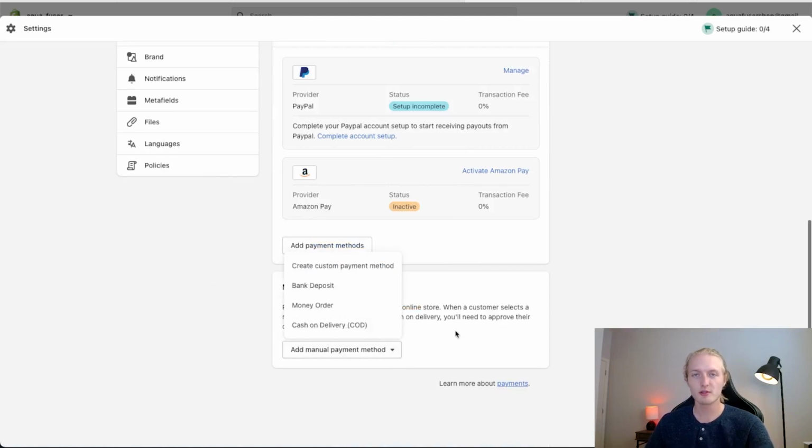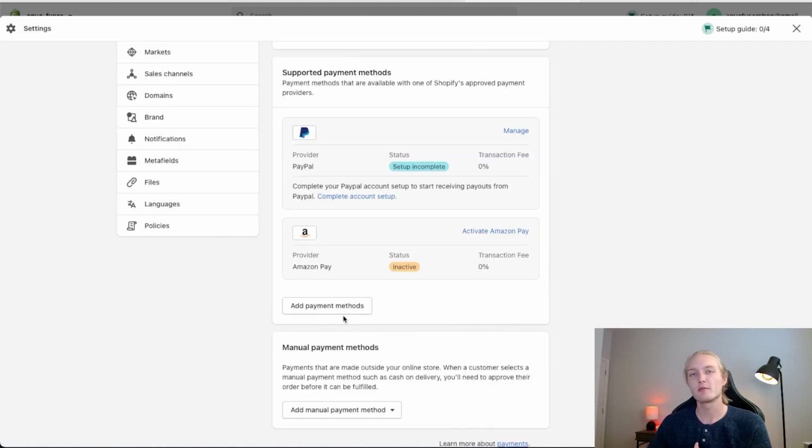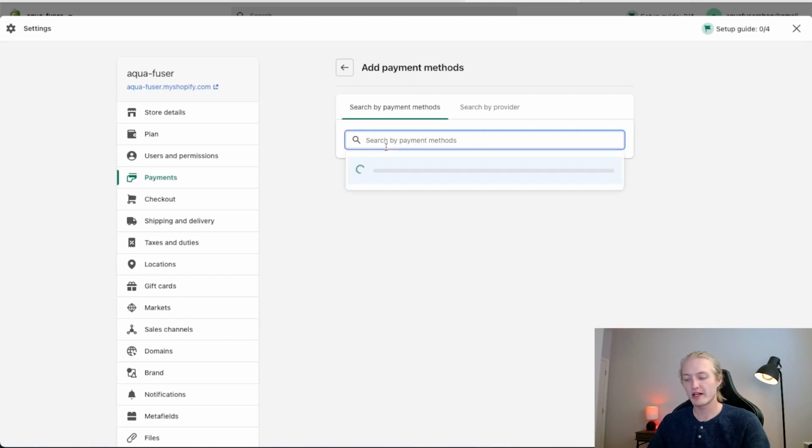And then especially with everything going on in the current economy, I definitely recommend setting up some type of pay in installments plan. So there are different third-party payment providers such as Klarna, Afterpay, Affirm, and ShopPay. There's probably more, but those are some of the main ones. To add any type of third-party payment processor, you just need to go to add payment methods. If I wanted to add Klarna, per se, that's the one I used, I would just type in Klarna here, and then you'll see it pop up.